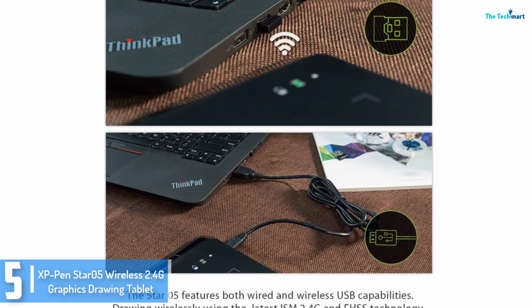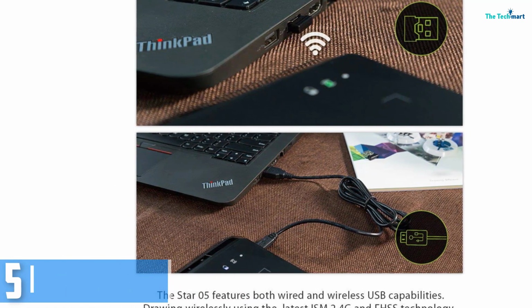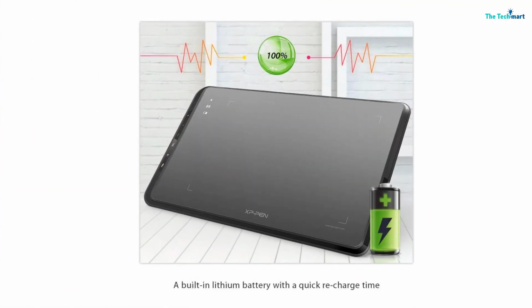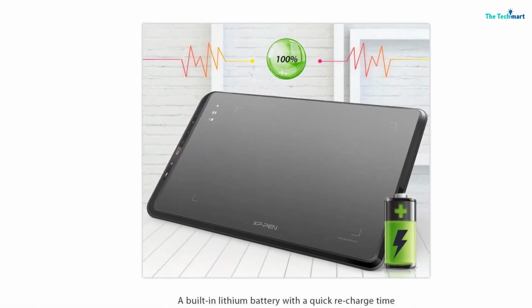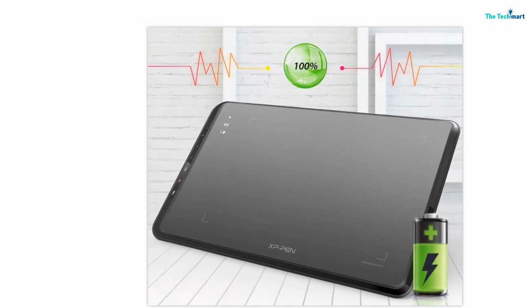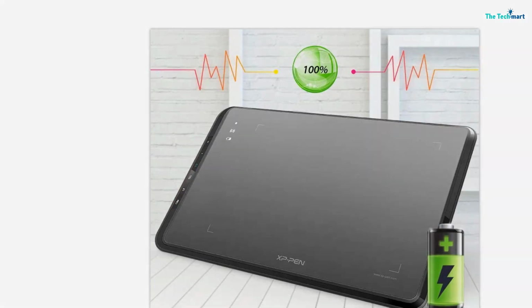It allows for quick access because it features up to 6 sensitive shortcut keys, in an effort to allow you to access some of the commonly used keys. It has a powerful and long-lasting battery that gives you up to 14 hours of runtime on a full charge.